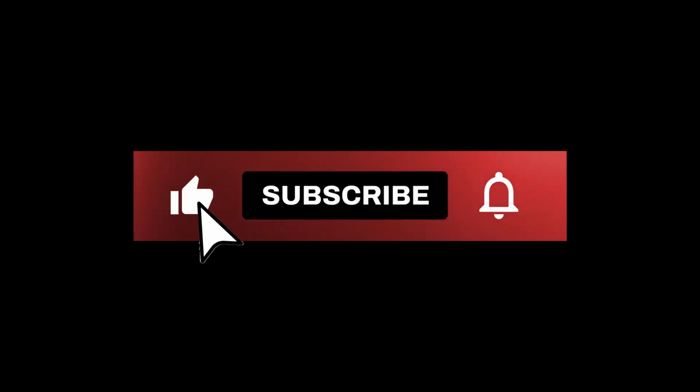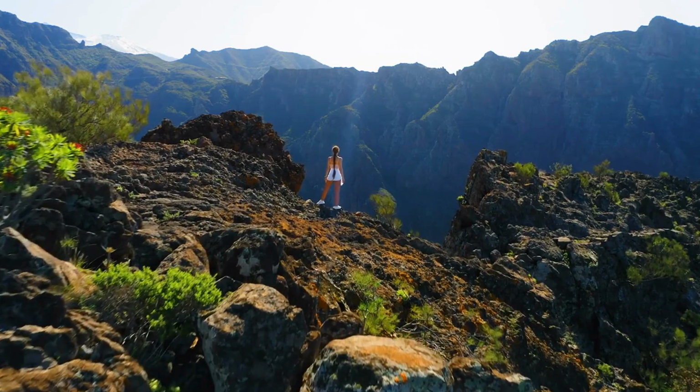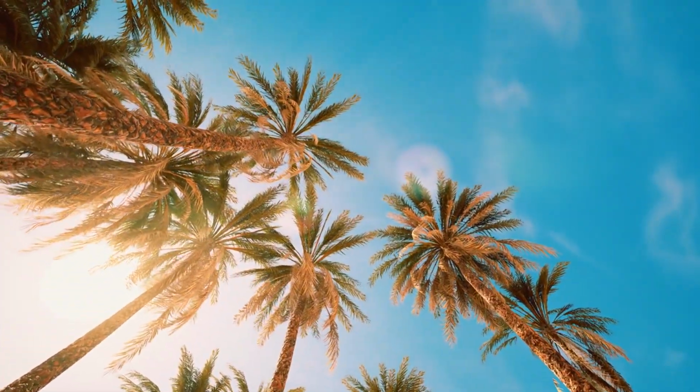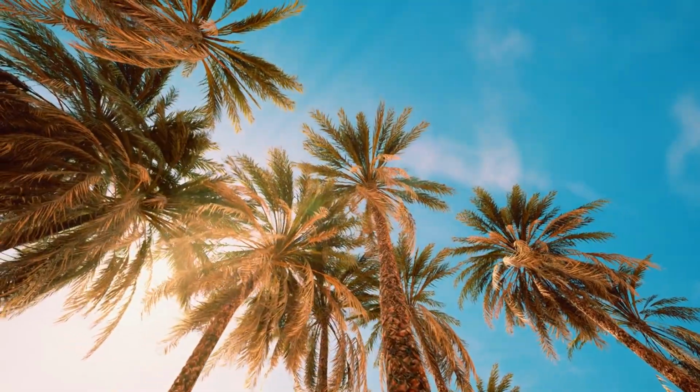For unpredictable weather, pack a compact poncho or travel-sized umbrella. These are lightweight but incredibly useful in case you encounter a surprise rainstorm. In fact, 70% of travelers say they wished they had packed an umbrella or rain jacket during unexpected weather shifts.